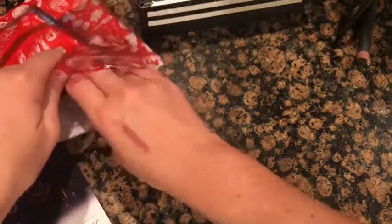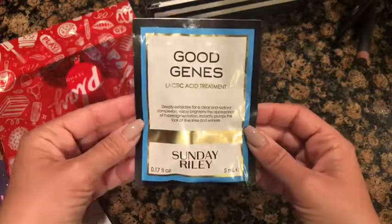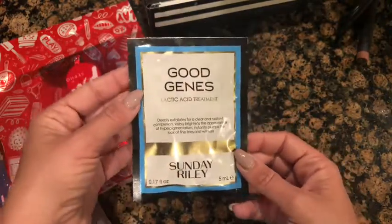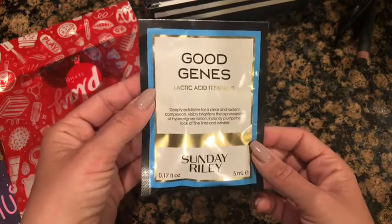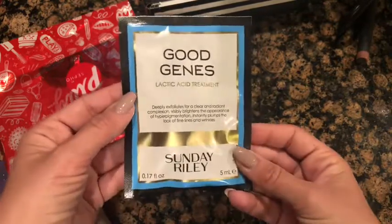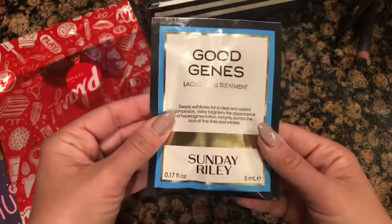Now I'm gonna get into the products that I was most excited about. The first being the Sunday Riley Good Genes Lactic Acid Treatment. I've gotten this sample many, many times, and the full size is so expensive. I would love to be able to purchase it, but it is just not in my budget. It's like $185, which for me is just ridiculous. So I know it's a good product, but I just cannot buy the full size.